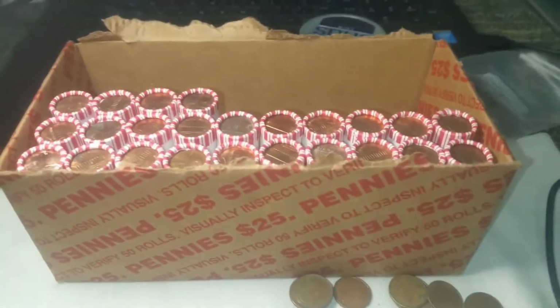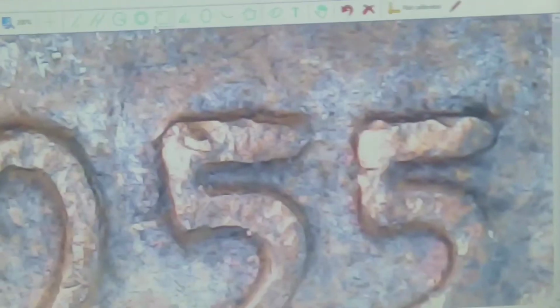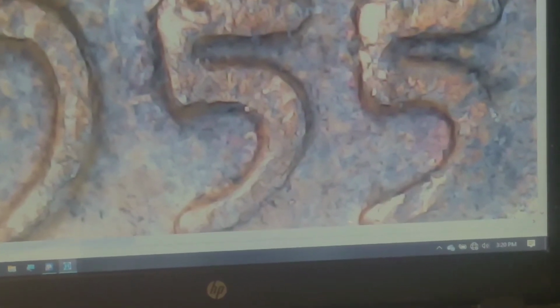We are on roll 26 of the box, 36 of the hunt, and I've got a date sticking out here. Right there. That is a 1955 wheat cent from Philly. I'm not seeing the double die, but I'll throw it under the scope just to check. Well, as you can see, it's definitely not the double die. I know there are a few versions of the double die, but this thing is in pretty beat up shape, so I wanted to check and see if there's any other double dies on it. So we're just going to count this as a 1955 wheat cent. Alright, let me get back to searching rolls.